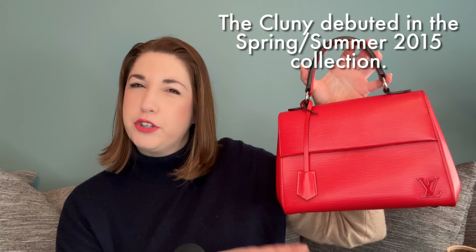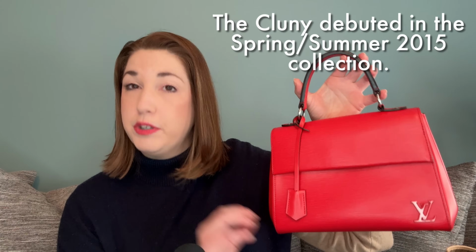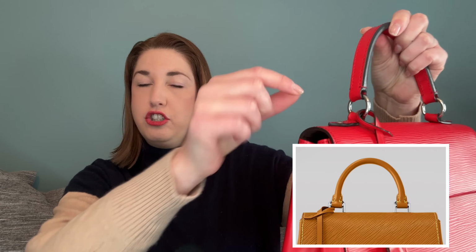My version that I have here is obviously in epi leather, in red, and this bag is from 2016. So this was an early version of the Cluny. I believe the Cluny first came out in around 2015. There have been some slight changes made to the bag over the years. For example, the hardware here has changed, so the top handle is a little bit different on the new version of the Cluny, but other than that, small tweaks here and there, it's basically the same bag.